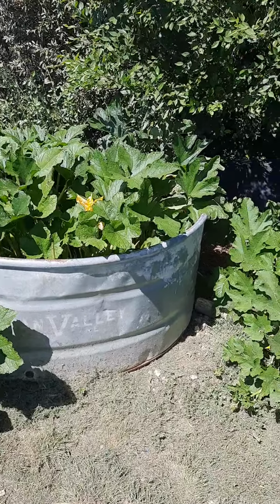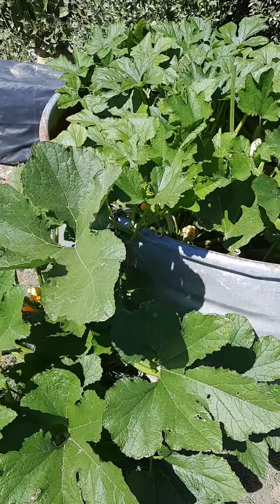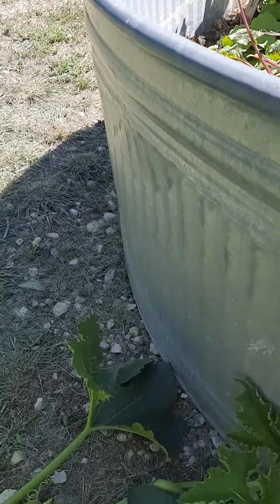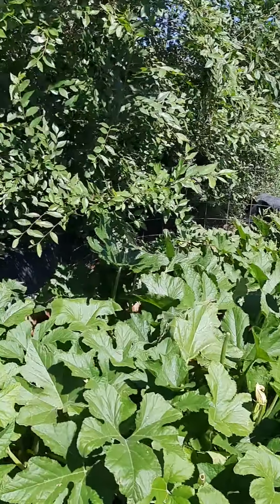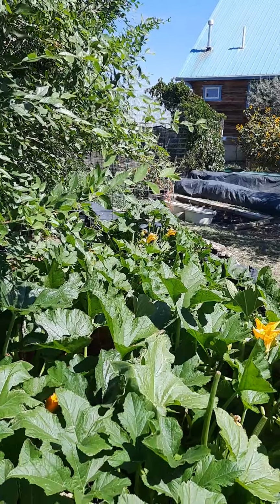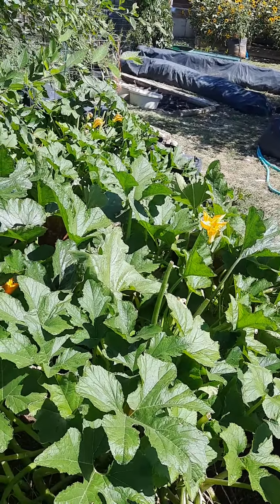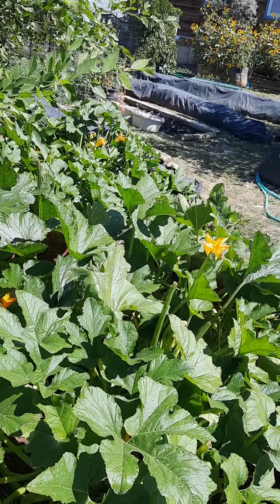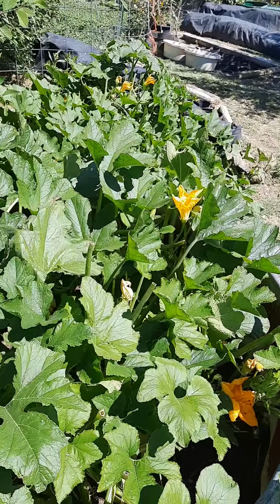Over here I have yellow crooked neck squash, but some of the seed I saved from last year was apparently a cross-pollination. So I'm getting these round, almost gourd-shaped yellow squash. I've taken 2 really big ones, and I stuffed them with a moose meat chili. Thank you to Elena and her hubby for the donation. I love getting wild game as a trade.